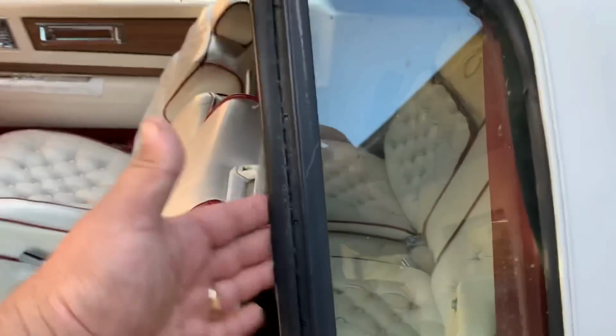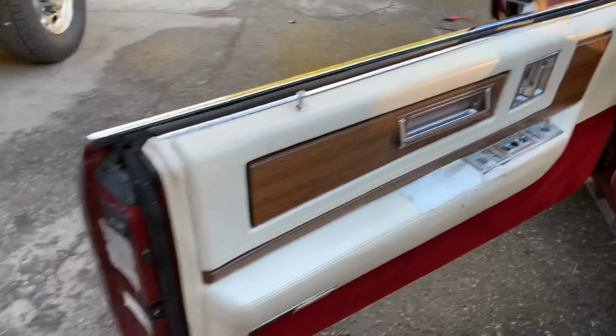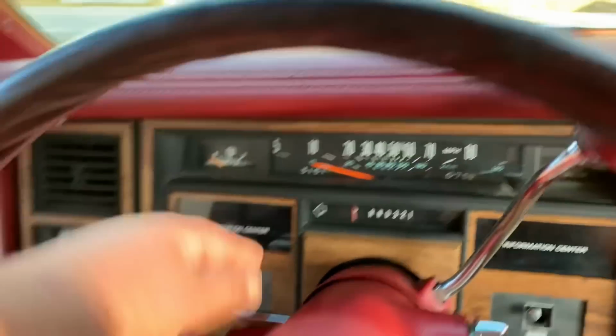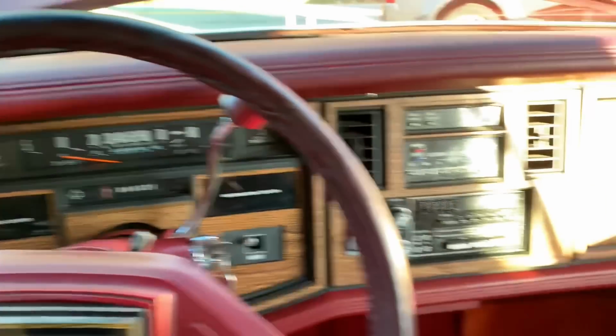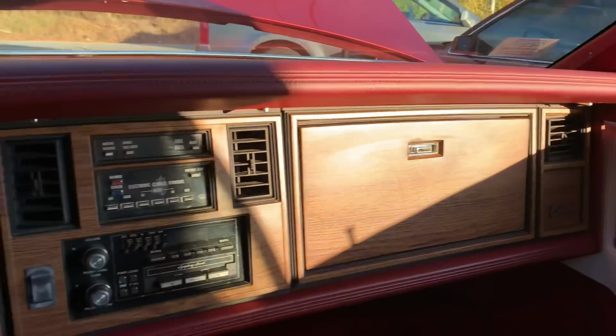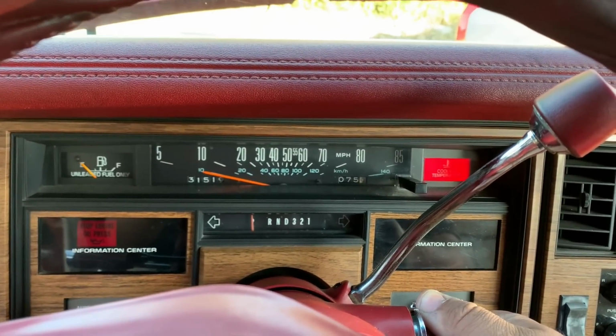It does need the window motors for these quarter windows. These don't go down. But it's presentable. It's clean. But you can see here, like the steering wheel, there's nothing I can do with that. I just wanted to clean this car up to really get a good look at it, to see what it looked like, what I should do, get it running, and start it up.